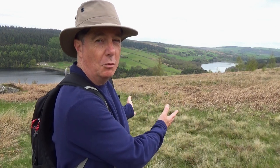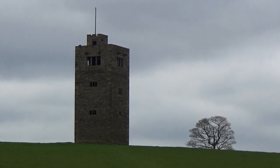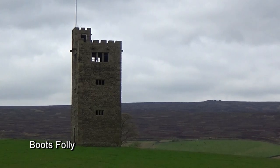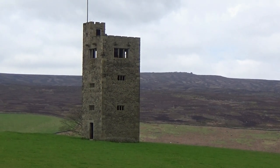Well, thankfully, I'm at the top, so no more climbing for today. But as with all climbs, just look at that view. Isn't it worth it? You can see both reservoirs now. Anyway, I'm at another highlight of today's walk, and that's Boots Folly, otherwise known as Sugworth Tower. Okay, I'll see if I can get a closer look at it.